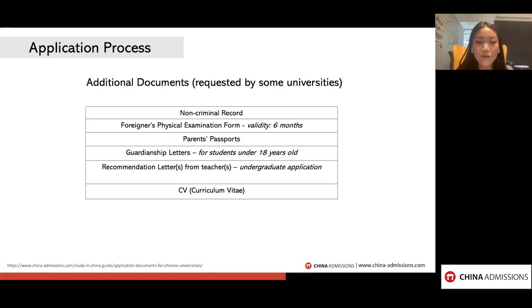Here is a list of additional documents required by universities. Since this year, non-criminal record as well as foreigner's physical examination form are very common to provide when you apply for universities in China. And both of these forms have a 6 months valid period.